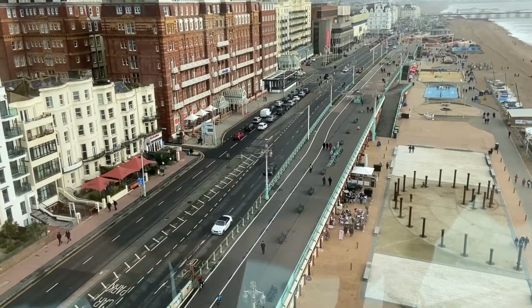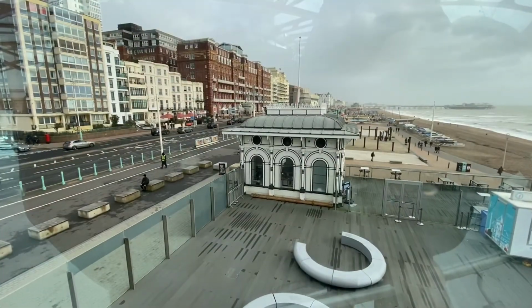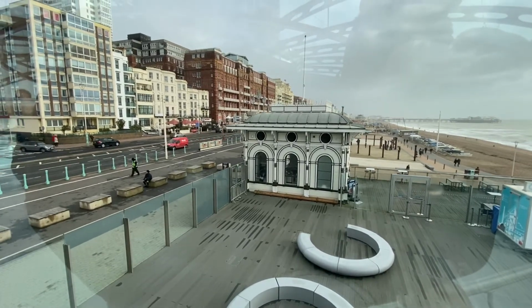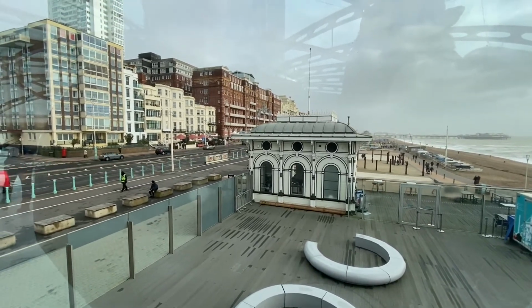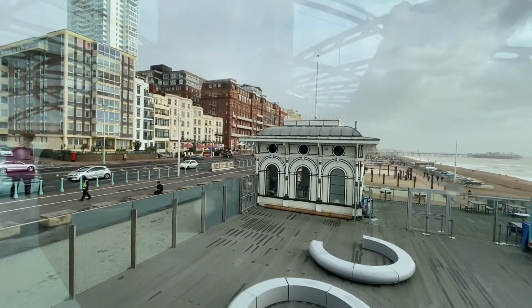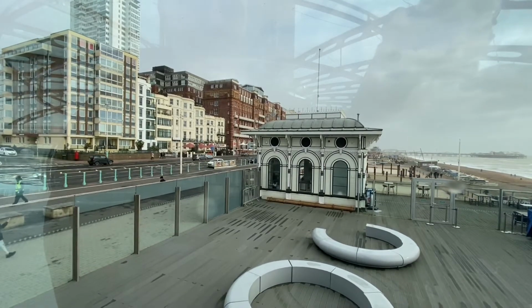Luckily we went on a very, very quiet day, as it was only early February. But I should think in the summer it might get a bit more crowded in there than that. Coming down again. And we're about to touch down.